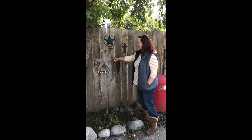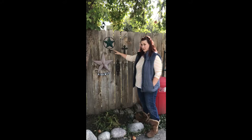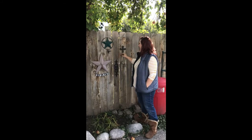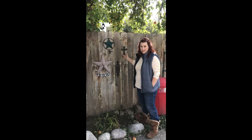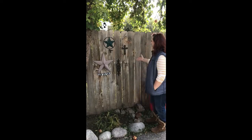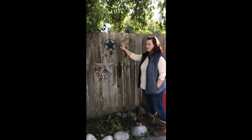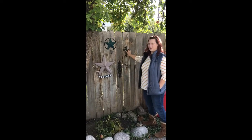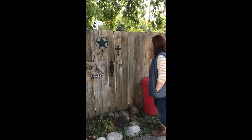That was obviously already an outside piece. This is for a candle, and my plan is to put solar lights on every candle holder that I find. This is one of those crosses, probably from Hobby Lobby, and I stick it out here because I have this nice wooden fence, so I just put some screws in and mount them however. I do have a cat that likes to climb on this stuff, so I try to make sure it's secure so he doesn't knock it down.